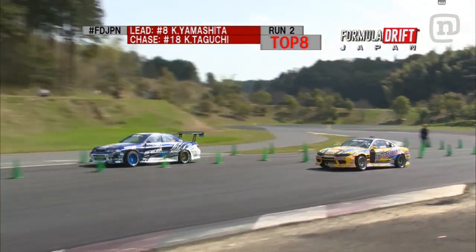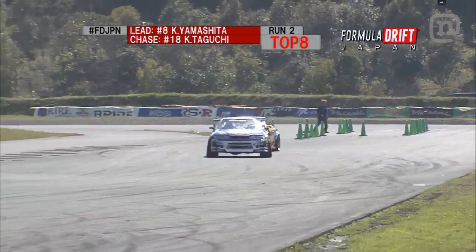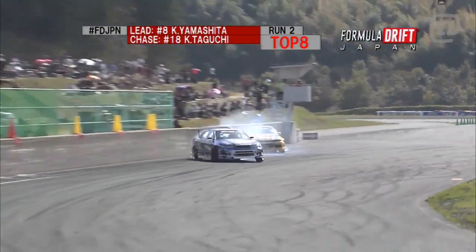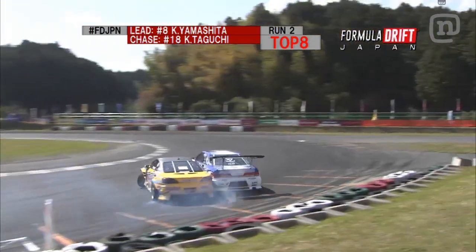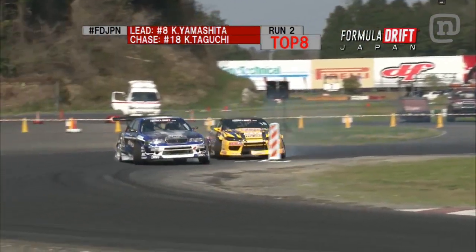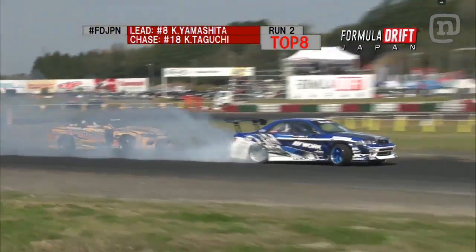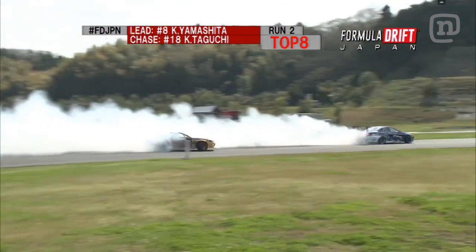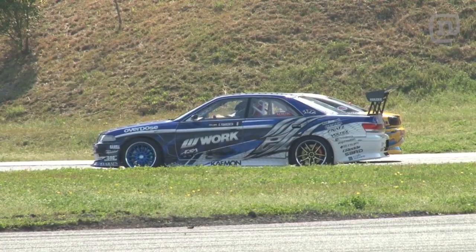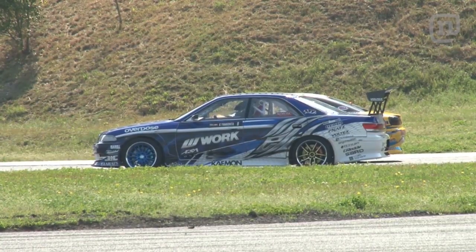Here we go, second one now between Yamashita and Taguchi this time. Yamashita leading, so watch this entry. Very early, extremely early for both these guys, all the way out. Whoa! Taguchi right on the door of Yamashita. Round of applause from the judges up here. Door to door, you couldn't fit a gum wrapper between those two.